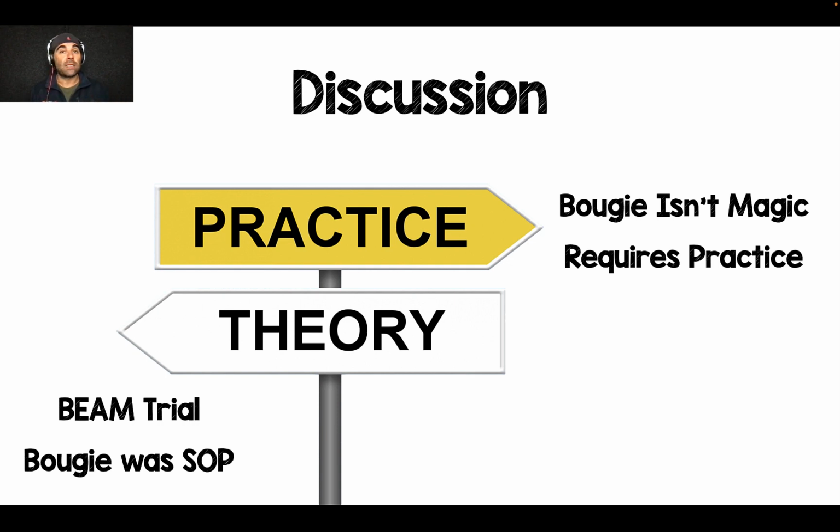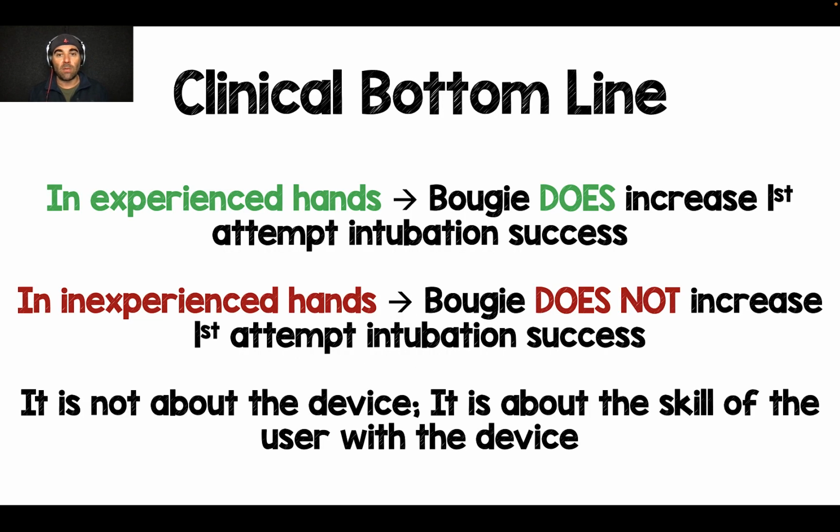It requires practice like any other procedure. You remember the first time you try to do a central line, you're probably not that great at it. It's kind of clunky. It's a lot of steps. What's all the equipment in the kit? It took practice and repetition. It's the same thing with the BOUGIE. If you just adopt this, it could be a very dangerous thing for our patients.